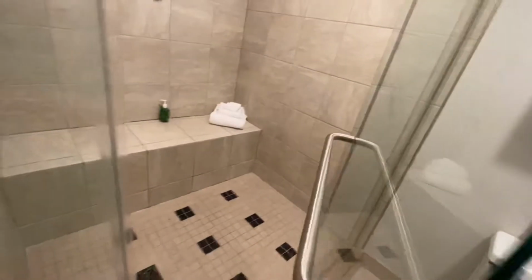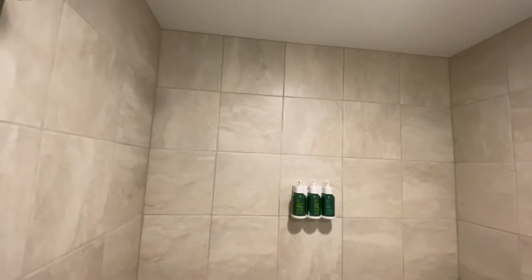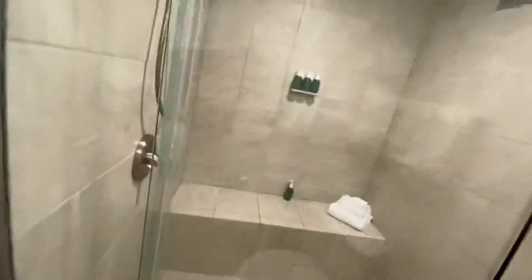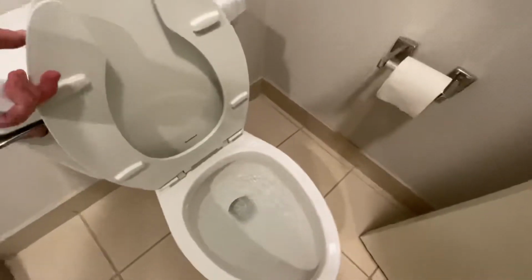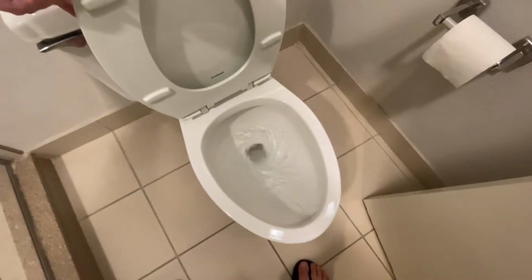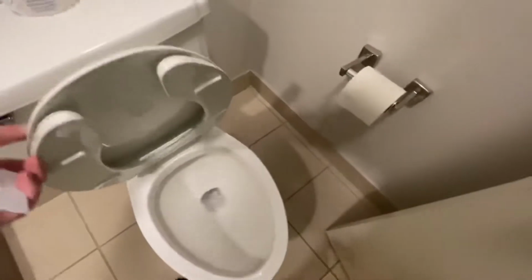First, we start with this restroom area. Got a very luxurious looking shower. This was built in the 60s originally. And you got a toilet here, which I'm assuming is 1.6 gallons per flush. And here's your toilet paper.